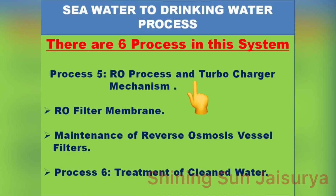The fifth process is the main process in the whole system, and in this process the salt in the seawater will be removed and the water will become potable water. The process is the RO process, and the turbocharger mechanism will also be explained in this process. Before we go to process 6, we will see how the RO filter membrane works and how maintenance is done for it.